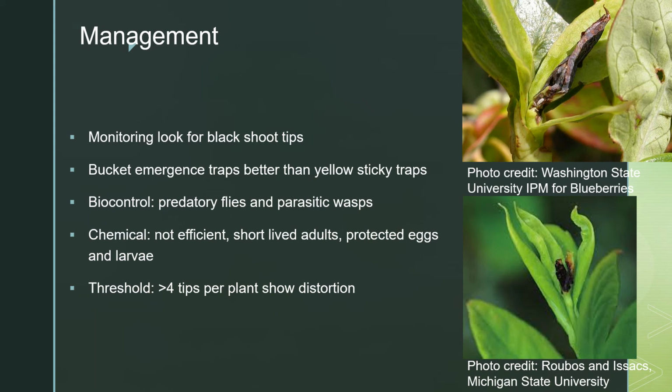So in terms of a threshold, if you have more than 4 tips on your plant showing this distortion of the buds, maybe you should just get rid of the whole plant. But if it's not too serious and you have plenty of other buds that are fine, I would pinch off those buds and see what happens.